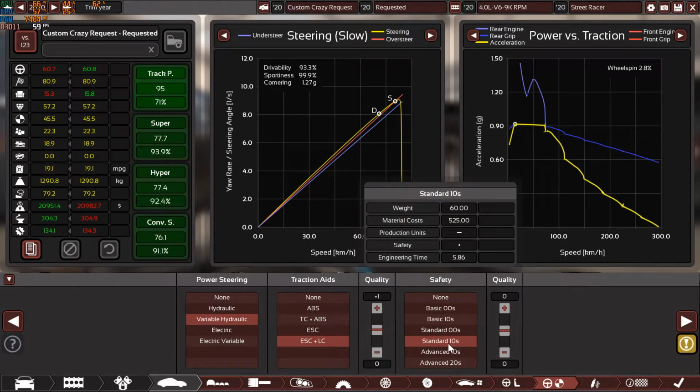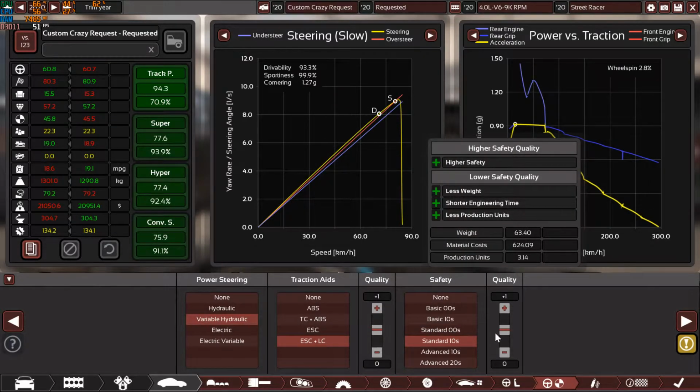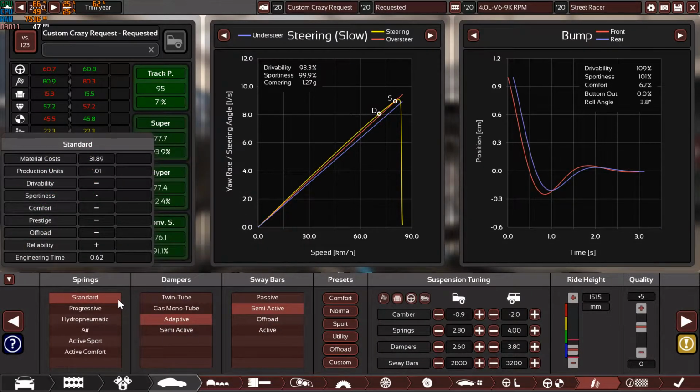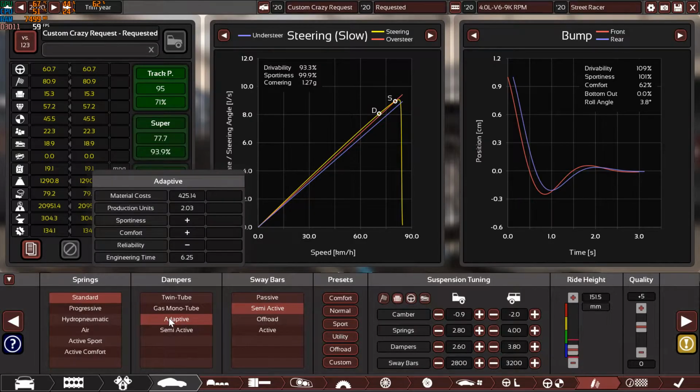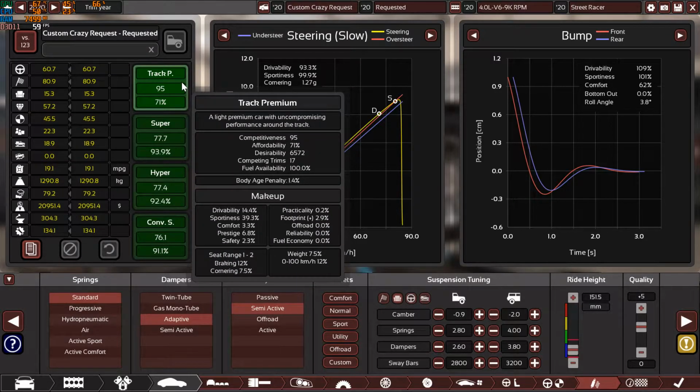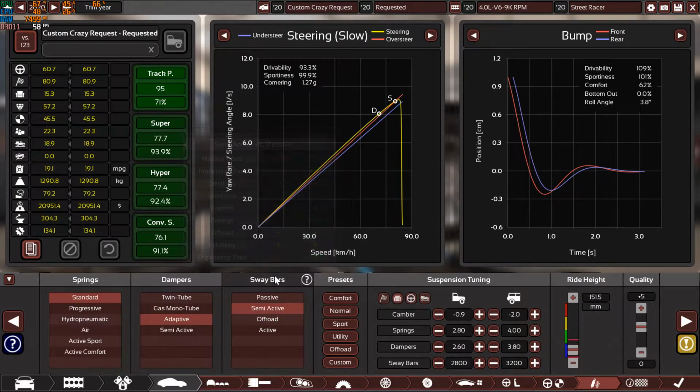Standard 10s, that's what Mr. David requested for the safety equipment. Zero quality also, because more quality will make the car much heavier, and it will start to be a Volvo, and I don't want to make a Volvo performance car, no. So zero quality is the best option. Moving on, we have standard springs, because that's what the customers demanded. Adaptive dampers, that's what Mr. David requested, and semi-active sway bars, because that's what the market wanted, and of course that made the car perform much, much better.